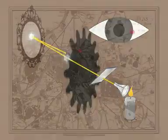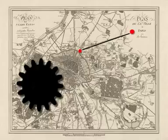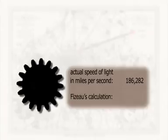Calculating the distance between the stations, the speed of the wheel, and the number of notches in the wheel, Fizeau accurately calculated the speed of light to within 5% of the actual value, and he did this in 1849.